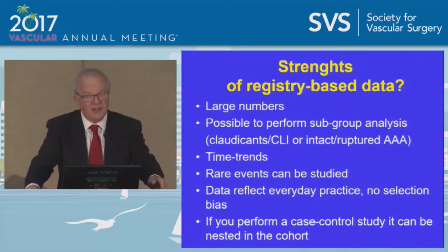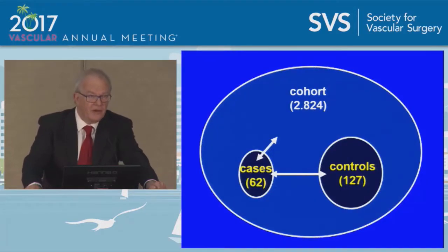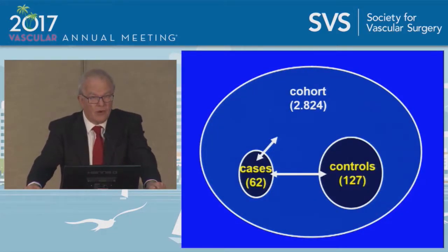You can study time trends. Rare events can be studied, such as stroke after carotid endarterectomy or colonic ischemia after AAA repair. And these data reflect everyday practice. There's no selection bias. And if you perform a case control study, it can be nested in the cohort. This is an example, a very early example, where we studied colonic ischemia after AAA repair. And the fact that we could nest cases and controls within the entire cohort strengthened the study design, because according to the statisticians, epidemiologists, the main weakness of a case control study is the selection of controls.